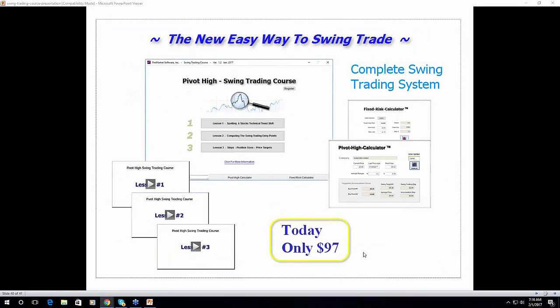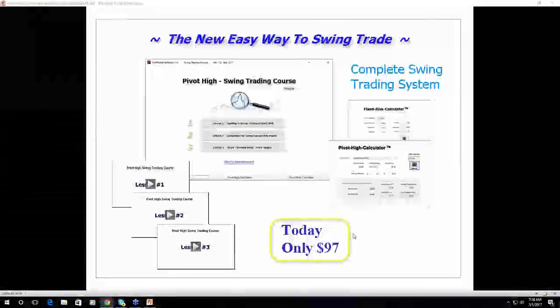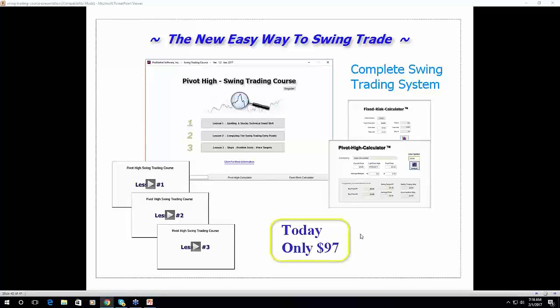So I call this the new easy way to swing trade, because all your rules are in place, and all you do is follow the mechanical system. There's 3 videos, and what I did is, instead of having a training course and then extra software, I built it all in integrated. So you're going to install this Windows software on your computer. It's standalone. It's got 3 built-in training lessons, and then it's got the 2 built-in calculators.